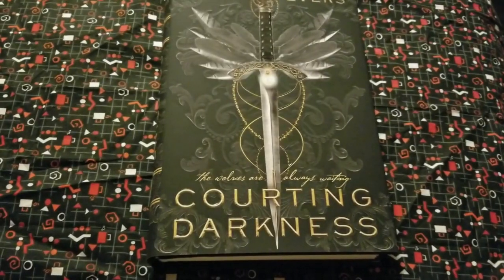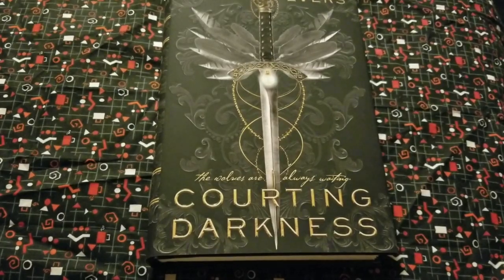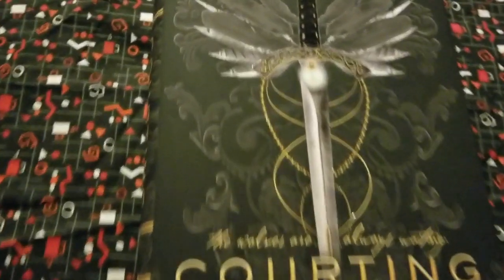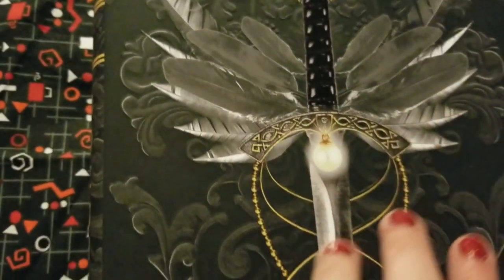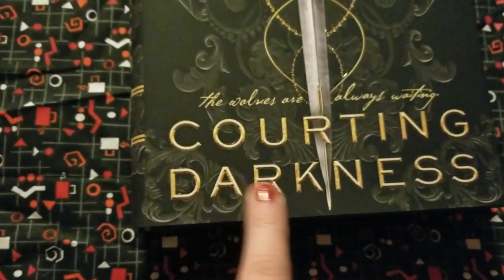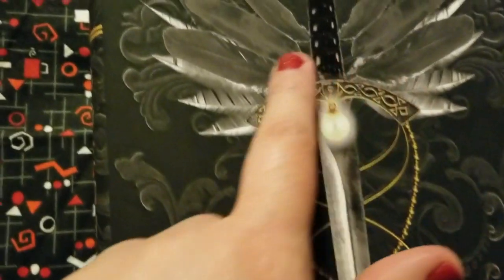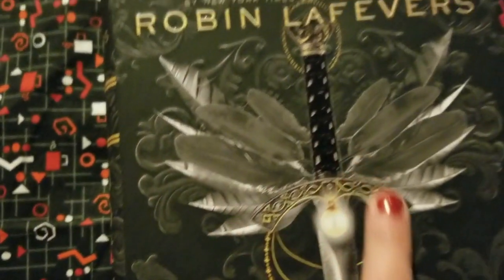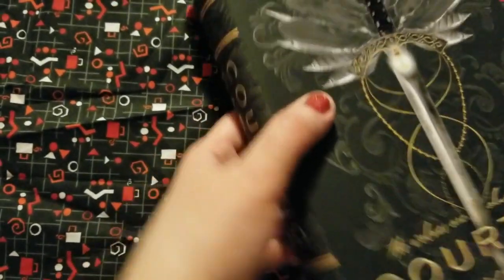But for now, I just want to do a quick video showing you how gorgeous the final copy is in person. First, look at this beautiful cover. You can't really see it through the screen, but it's embossed here. This background has a spot treatment on it, and it has this gorgeous feel. It looks very luxurious when you pick it up in that sense.